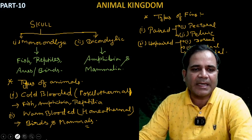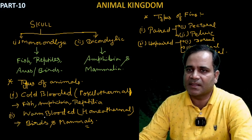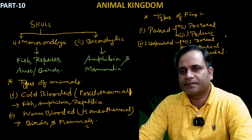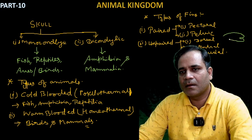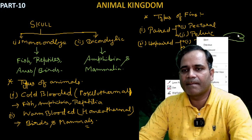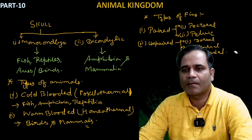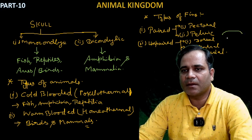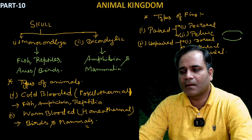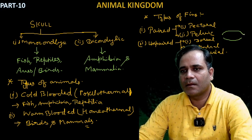Correct? Now, I'm going to make a diagram of the fish and tell you about the fins, what the types of fins are here. See here, in this way I like to make. Clear?